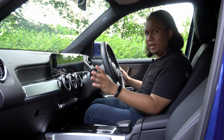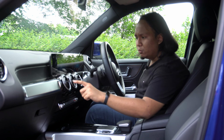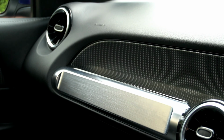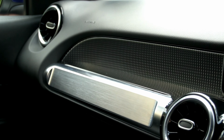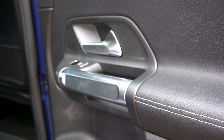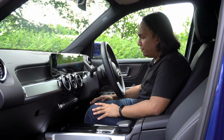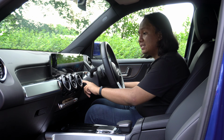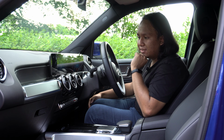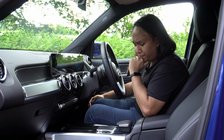However, because this is the GLB, which means it's more tough and SUV-like, you get these sort of metallic-y inserts here and on the doors and stuff to make the car look and feel a bit tougher, a bit more, you know, ready for an active lifestyle or whatever else. And I have to say that this does differentiate it from the A-Class and the GLA just a little bit. And it works, sort of.